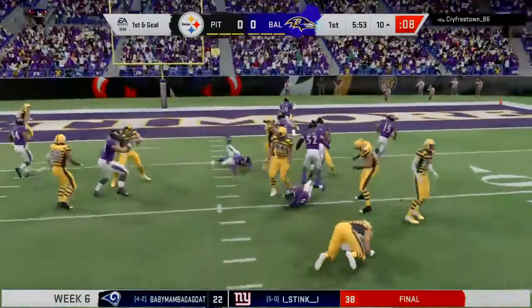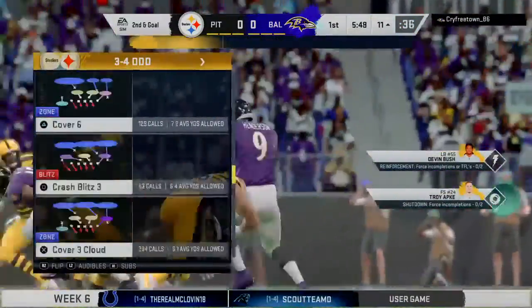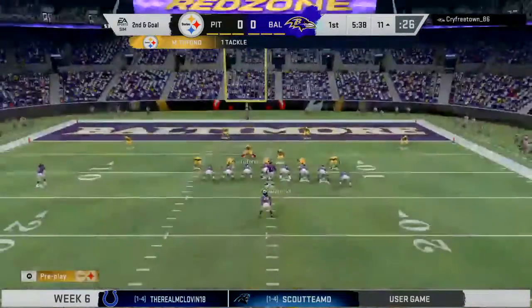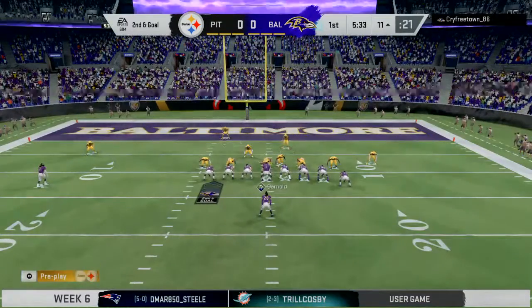They'll run here with Henderson. And he is going to be stopped cold behind the line of scrimmage. That's going to go as a loss of 1 on 1st down. So they get pushed back to the 11, and here's 2nd and goal.